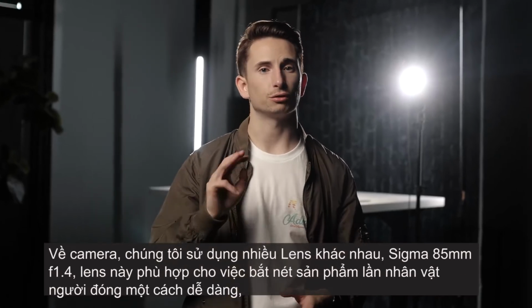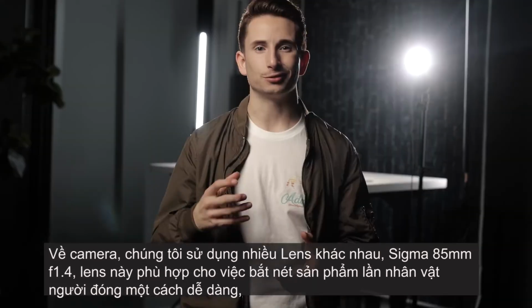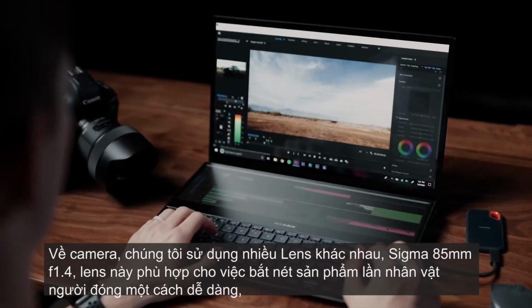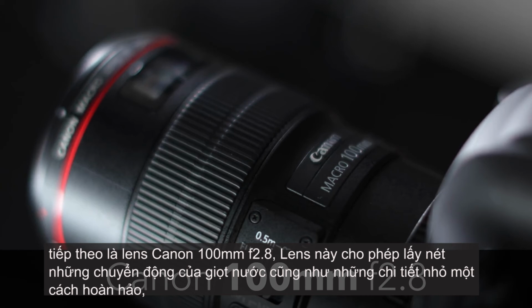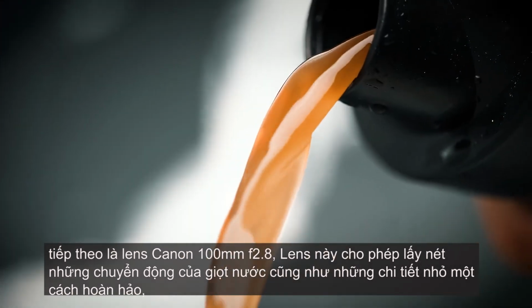For focal lengths, we used 3 different lenses. First was the Sigma 85mm f1.4. This focal length is easily one of the most flattering for filming both people and products. If you compare the bottle shot on an 85mm to a 24mm, it just looks so much more natural. Second focal length was the Canon 100mm macro. This lens was great for getting those tight macro shots of the product's label and other little details.